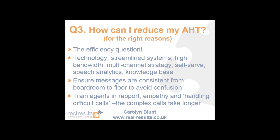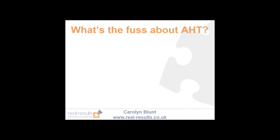And absolutely the training element, so taking advisors and agents off the phones and spending time listening to calls where AHT has run away with itself, and we need to look at how that happened, where were the opportunities to bring that back on track, how do they build rapport, how do they show empathy, how do they handle difficult calls. That is still one of our top selling courses, how to handle difficult calls, because it's the more complex calls, as we've seen in your poll, Jonty, that take longer.